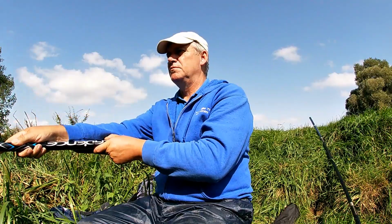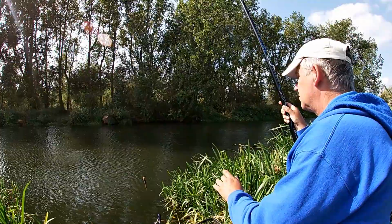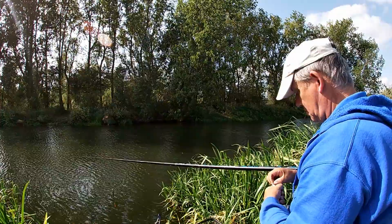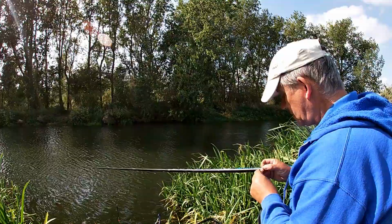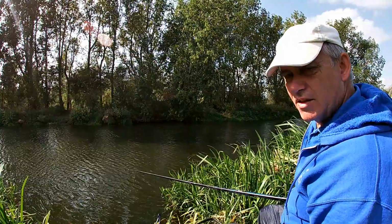Anyway, that's that. I'll get about another hour, see if I can catch a few more. It's been a bit fits and starts today, but we've caught a few, so can't grumble. Catch you in a bit. Mainly catching on the tare, but I've had a few on wheat. I don't think anything's better than anything else really today. Tare or wheat, it's pretty much of a muchness.